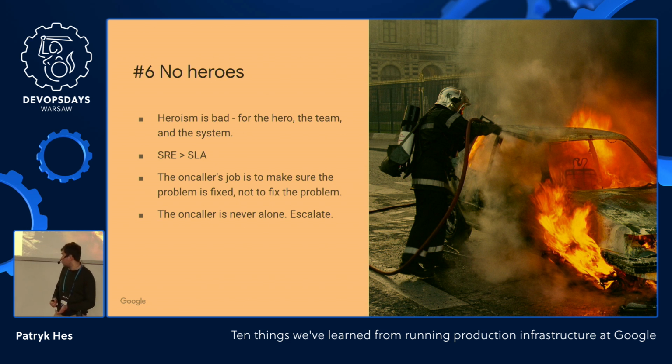Yeah, this goes along well with the principle that the on-caller is never alone. So whether that means other members of the SRE team, or maybe some other SRE team, you know, in Google we have plenty of SRE teams, so we frequently escalate to each other, and this is expected, right? I personally prefer when people escalate things to me, even if I'm not on call, because then at least I have this safety that I can ask people around about things when I need help.